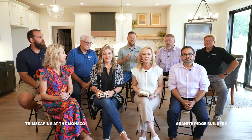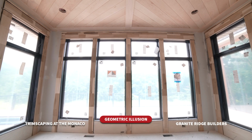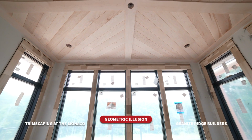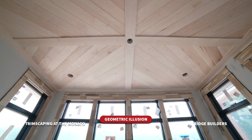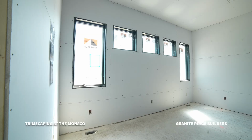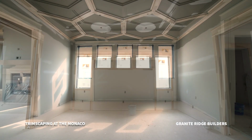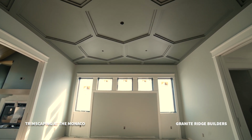And that magic experience has a word. It's when trim work creates a phenomenon called geometric illusion. It's where the room can feel longer or wider by using horizontal trim lines, or we can even make the ceiling look taller by using vertical lines or adding crown around that ceiling. And trim work solves the empty box syndrome. So an empty shell, trim really makes an impact on that. Think of a beautiful room in your mind. It usually has beautiful trim work around your windows, on your walls, on your ceiling.